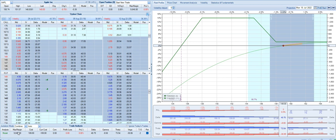I'm going to pick up 4 put debit spreads, and I'm going to sell 5 puts against the put debit spreads to cover the cost of the initial debit. Overall, this position is going to create a net credit, which means that if the price is above the long put debit spread, I'm going to keep the net credit that I collect upon entry.